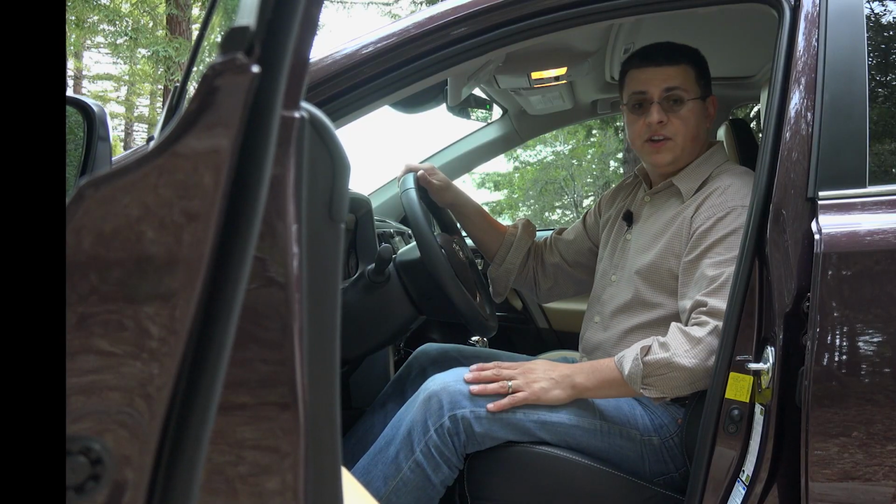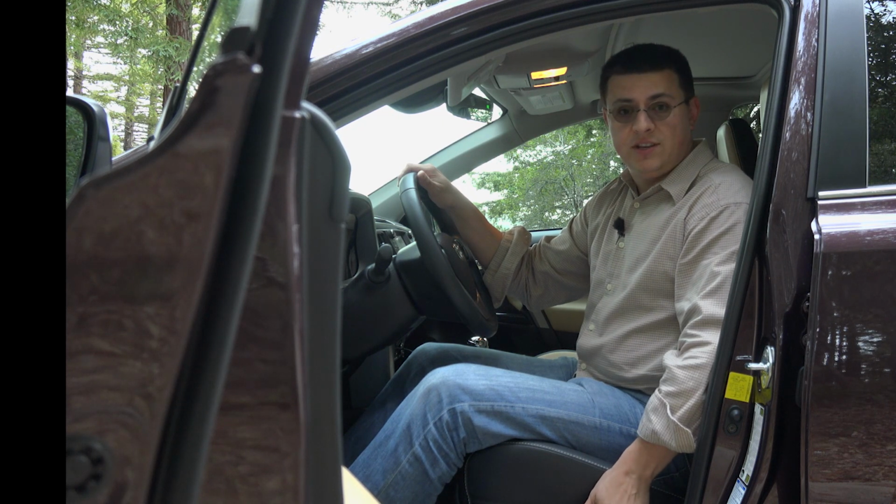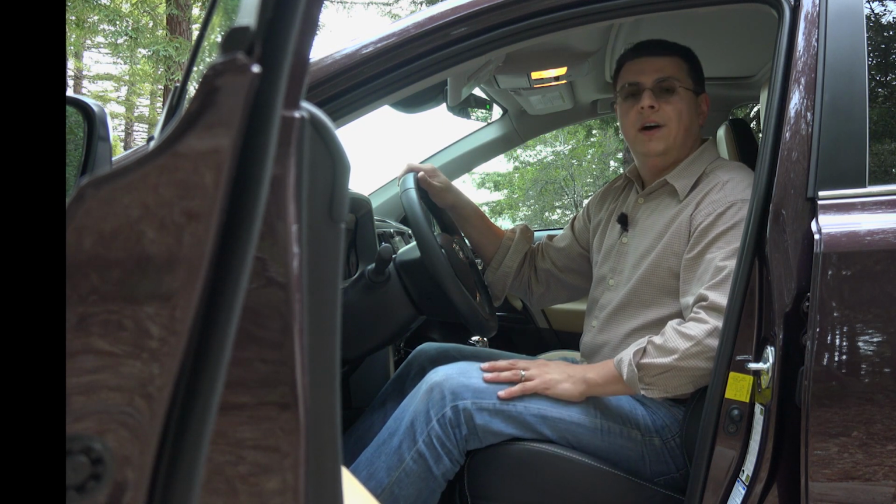Front seat comfort is very good in the RAV4 thanks to a two-way adjustable lumbar support that we still don't find in every entry in this segment. Of course, our model is the limited model, so we do get upgraded seats as well as a two-position seat memory. On the downside, the tilt telescopic steering column does not have a very large range of motion. That may make it a little bit more difficult for taller drivers to find a comfortable driving position.